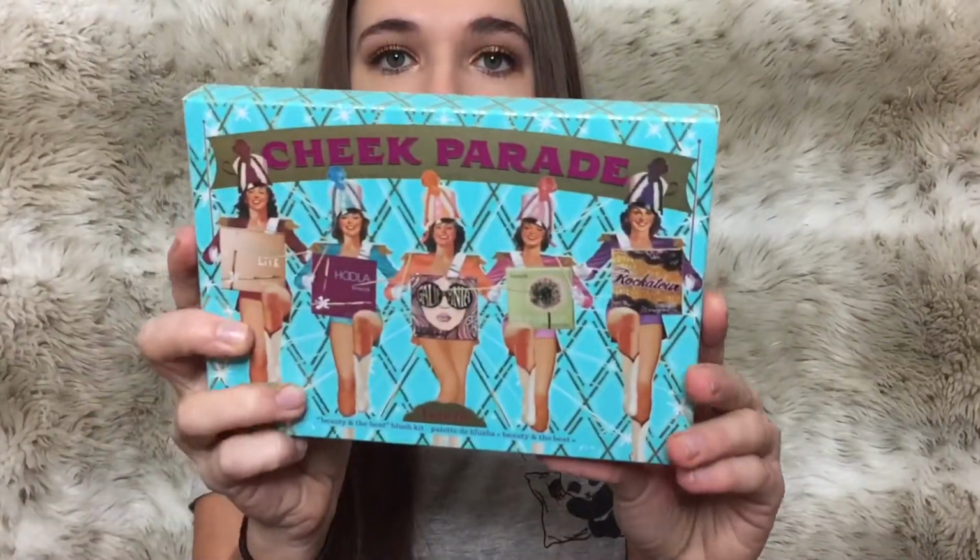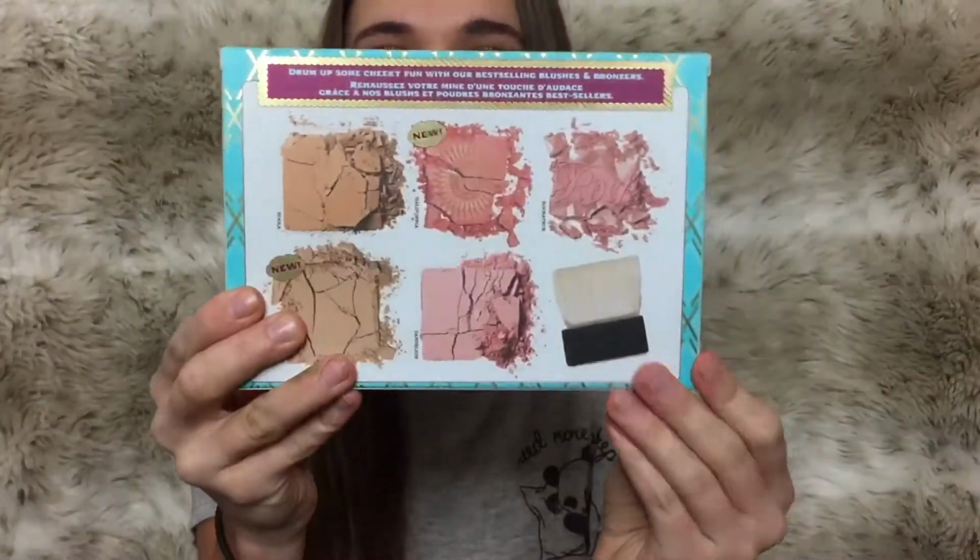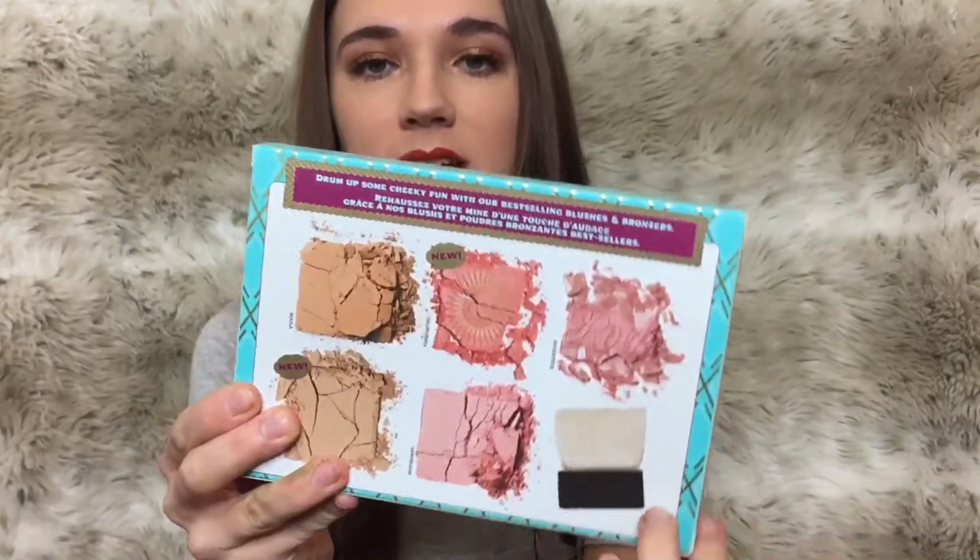Okay, so for starters, let's talk price. So this is what it looks like in the box, and on the back it shows what all comes in it. You get the Hoola bronzer, Hoola light, Dandelion, Rocketeer, and their new blush that just released, Galentine. I thought it was really cool that they threw a new product in there just because it is newly released, so you can either buy individually for $29 or buy this whole kit.